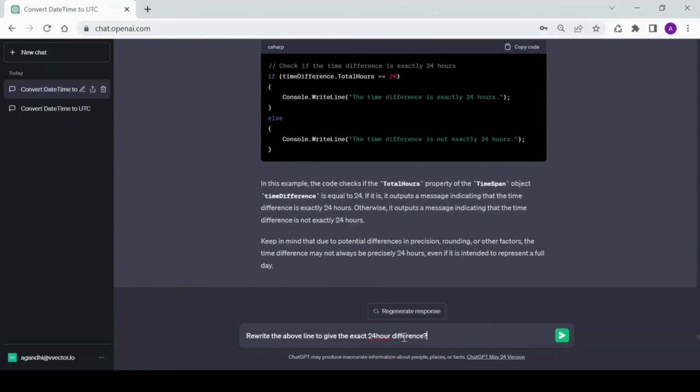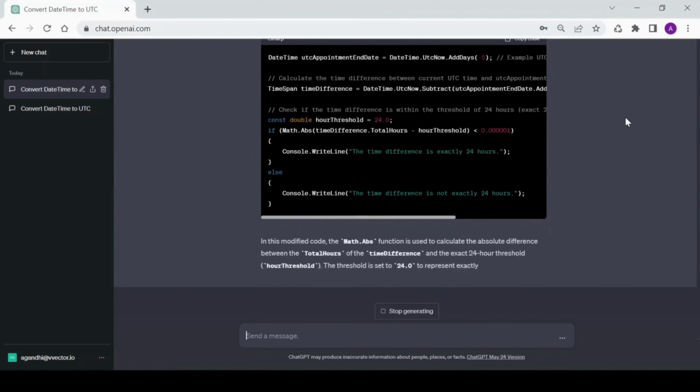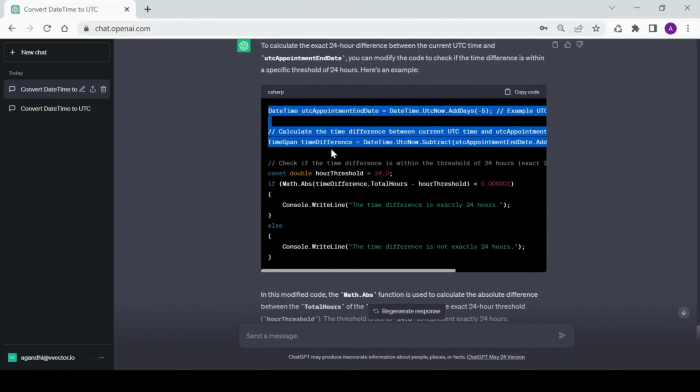calculating the difference. When asked whether it calculated the exact 24-hour time difference between the given two date objects, it said that we need to add an additional condition which ensured it was exactly a 24-hour time difference. ChatGPT was then prompted to refactor and rewrite this code. It provided the revised code.